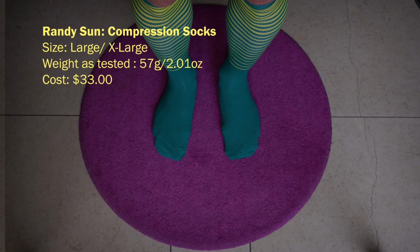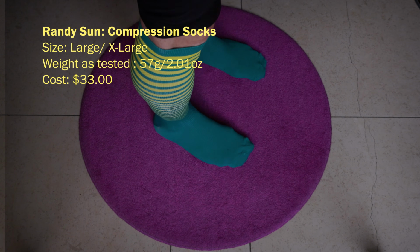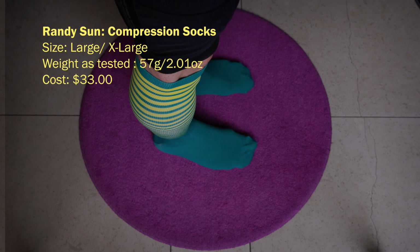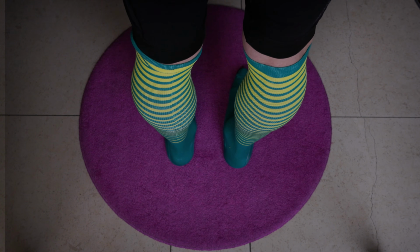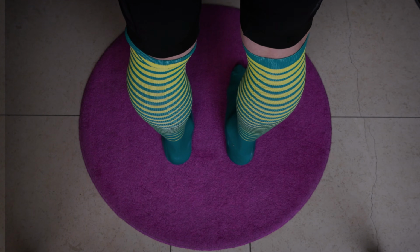These are my Randy Sun compression socks in large, extra large. I like these. They're kind of mad. I wear them occasionally. I like bright colors, but sometimes I do feel a little self-conscious in these. I have them in orange. They laddered in orange. But they're comfortable, much easier to get on. They glide on a lot easier than the compression socks by Runderwear.